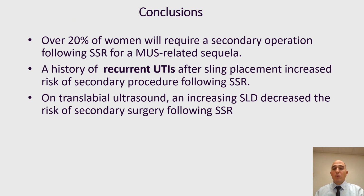So in conclusion, over 20% of women will require a secondary operation following suburethral sling release for a mesh mid-urethral sling related sequelae. A history of recurrent UTIs after sling placement increased the risk of secondary procedures following SSR, and on translabial ultrasound, an increasing sling to lumen diameter decreased the risk of secondary surgery following SSR.